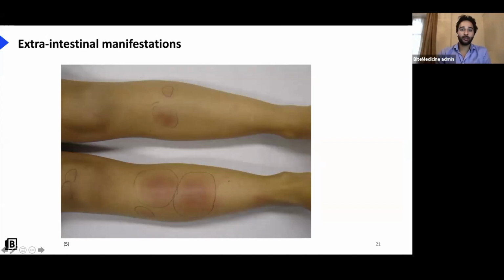Erythema nodosum, good. Lots of people messaging things. Yeah, erythema nodosum, good. So these painful nodules, usually on the shins, are an extra-intestinal manifestation. So keep an eye out for that. What's this? Any thoughts?